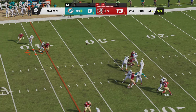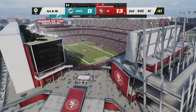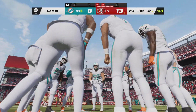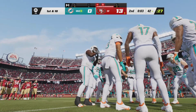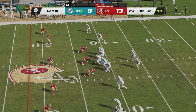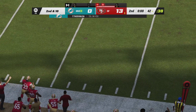Here's Tagovailoa to throw. Throw right side, going to be caught here by Waddle. Now whistles and a timeout with 3 seconds left in the first half. And you see the clock almost empty, so this is likely the last play in the second quarter. Tua, the final shot before half. Buying time to his left. And he wisely will throw that one away.